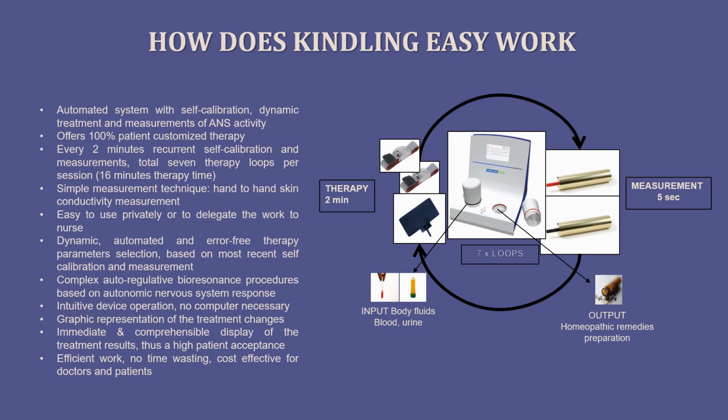As you can see, the measurement takes only 5 seconds, and each therapy loop takes about 2 minutes, so it's extremely quick. The measurement technique is really simple. It's hand-to-hand skin conductivity measurement, and it's easy to afford to use privately, or you can also delegate the work to less qualified personnel in your practice, such as your nurse.